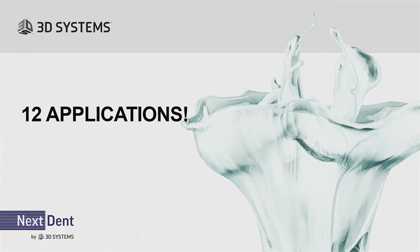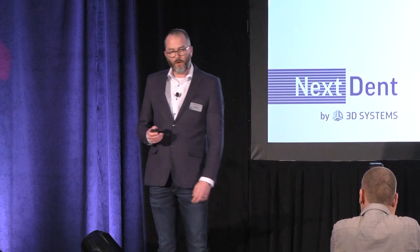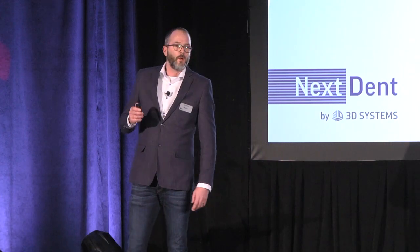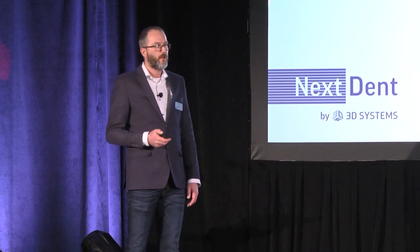Exclamation mark, because 12 applications running on one machine, that's not been done by any competitor. You see printers out there having 1 or 2 applications in dental. We have 12 applications with 30 colors or resins. And all of these colors and all of these resins are biocompatible, which is very important. Biocompatibility is, of course, what's needed when we print objects that go into the oral cavity.